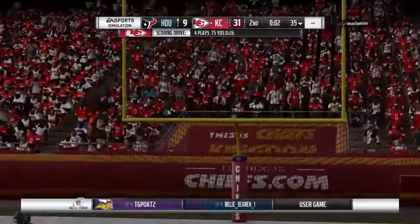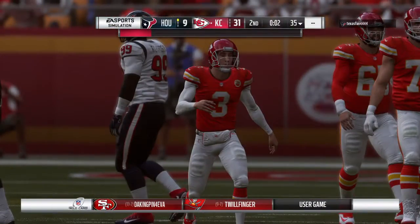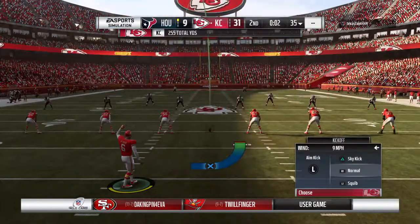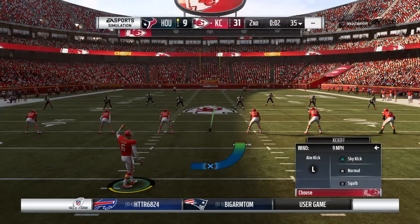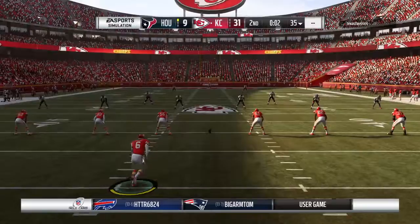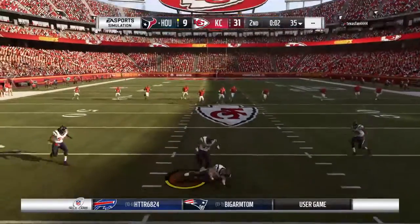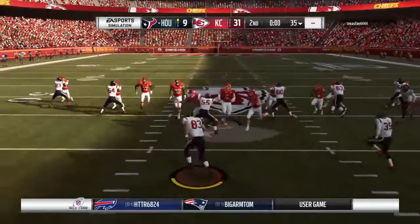Yeah, able to extend that lead, and you always say it, that can totally change the complexion of half number 2. Yeah, it changes your morale, changes your outlook. But even before that, let's see if they decide to squib kick or what they're going to do on the kickoff, because you don't want to give up a big play right before the half ends. Good point. Short kick. One up the middle, take it down.